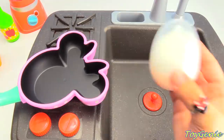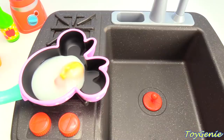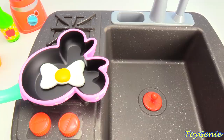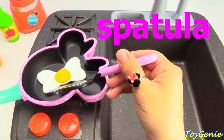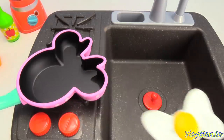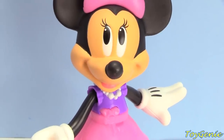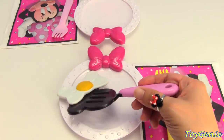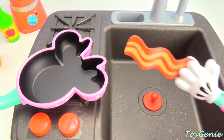Next, let's grab our egg and crack it into the pan. Oh, and look! We have a sunny side up egg. Let's use our spatula and scoop out our egg. Here it is! Minnie, would you like an egg? Nope. Bacon, please. Okay, then I'll take the egg. Bacon, coming right up.